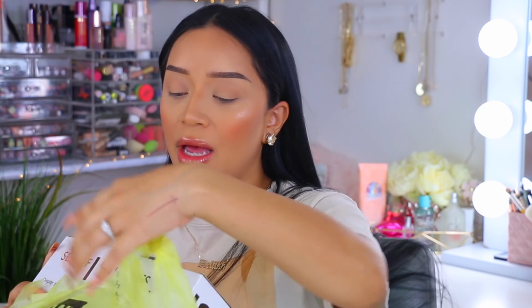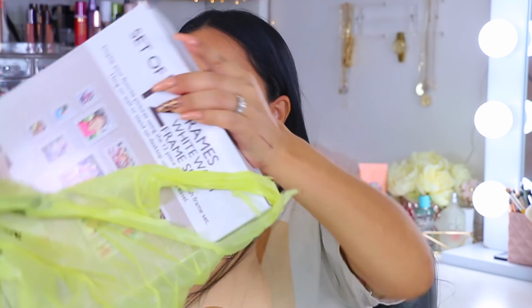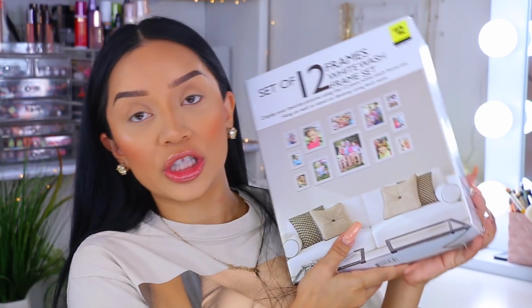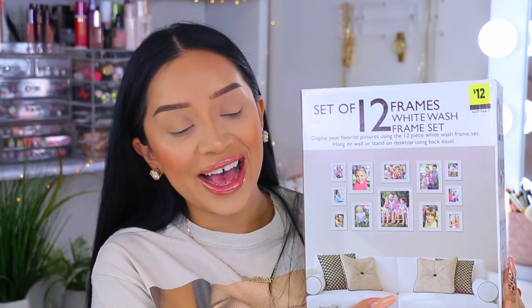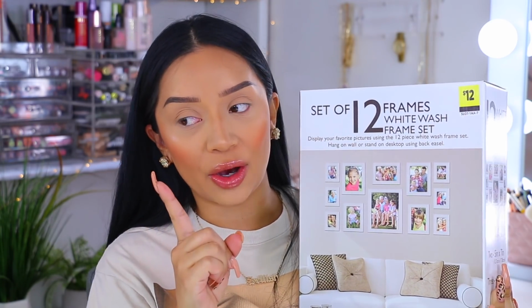One of the things that I'm super excited for is this right here. I think this is actually a really, really good deal. Let me know if you guys have seen these anywhere else cheaper, but this is a set of 12 frames, and the style is a whitewash. So you just display all your favorite pictures, and I have one picture of my daughter, which was her school pictures, and that's it.